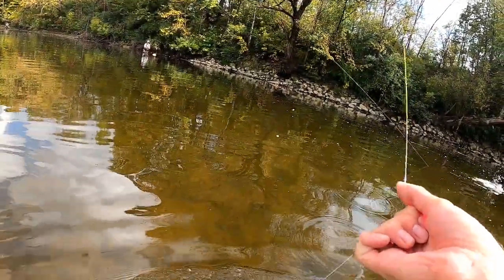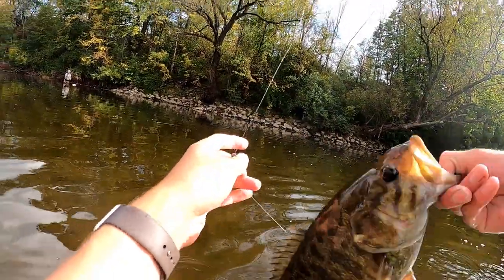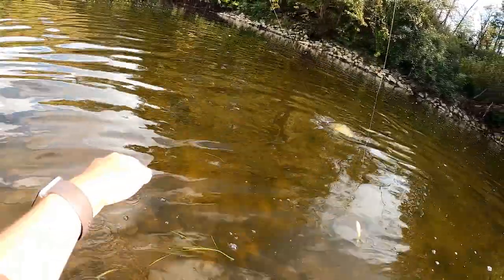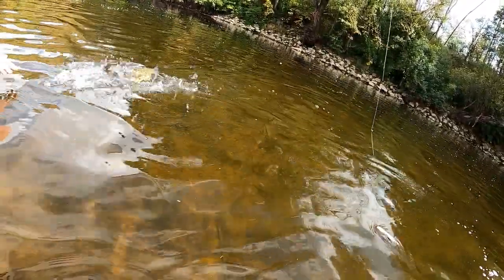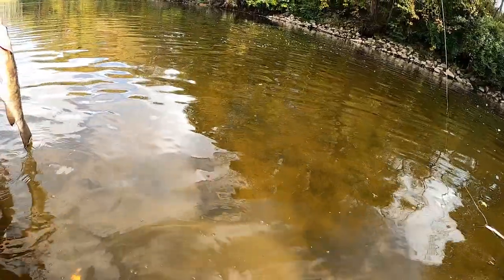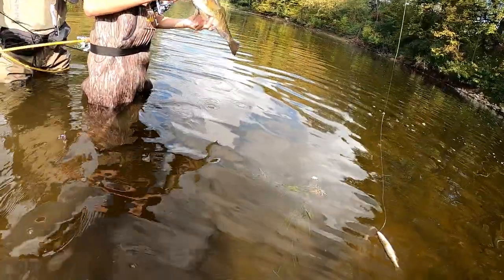Oh, it's a tank. There was something really big behind it. Wow, there's nothing wrong with this one either. That's your PB, 100%. This one? Yeah. The other one before might have been my PB. Get a weight on both of them. I swear there was a catfish or something behind it. I thought I saw a weird forked tail. That's why I said catfish.